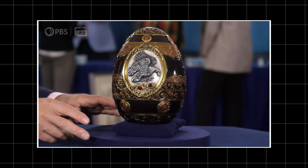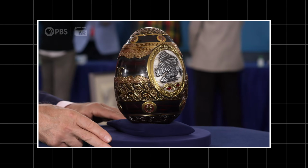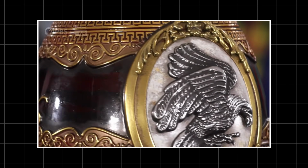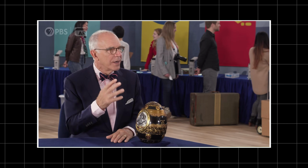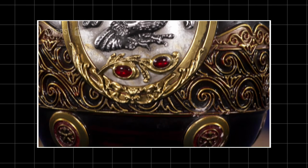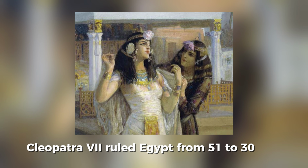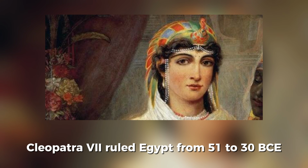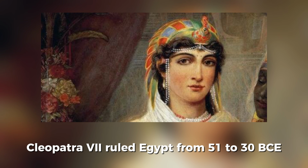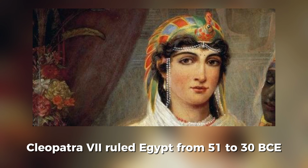I recognize that this was one of the 3 gold eggs commissioned by Cleopatra at the end of her life, 30 BC. 2 of them went into public collections, and during World War II, one of them disappeared. If authenticated, this egg would be worth far more than the value of its gold. Cleopatra VII ruled Egypt during the final period of the Ptolemaic dynasty, so any object genuinely connected to her era would require evidence covering its material, craftsmanship, dating, and provenance.